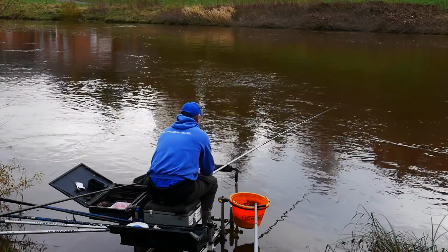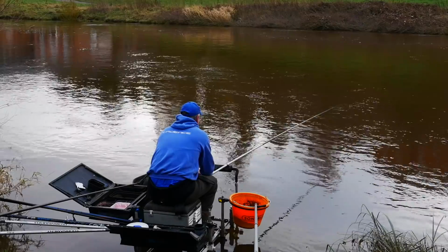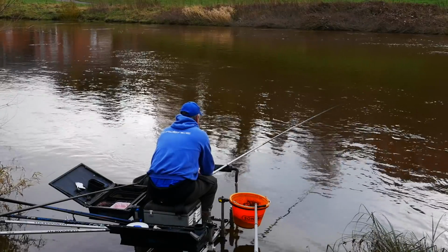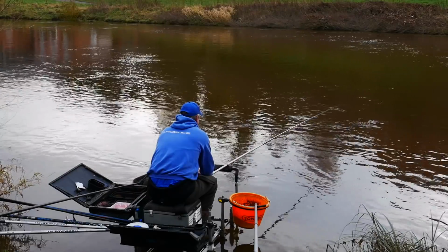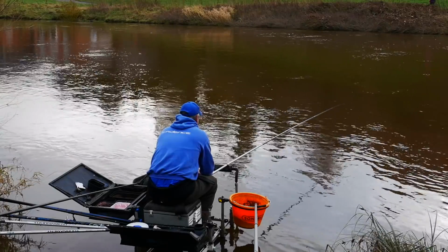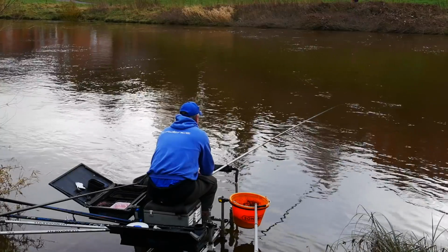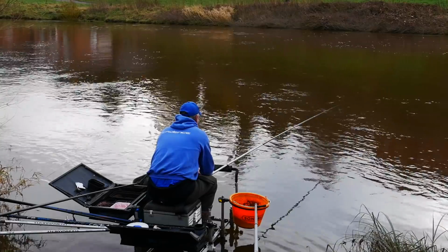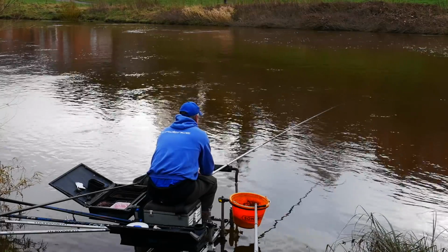Although it is fishing hard, I think it's going to make a very interesting match come tomorrow, because between 3rd and 10th place could literally be 2 or 3 ounces in it, and they'll all be fighting it out for around £20,000 in prize money. So that will be interesting. Every second of the match will be important.